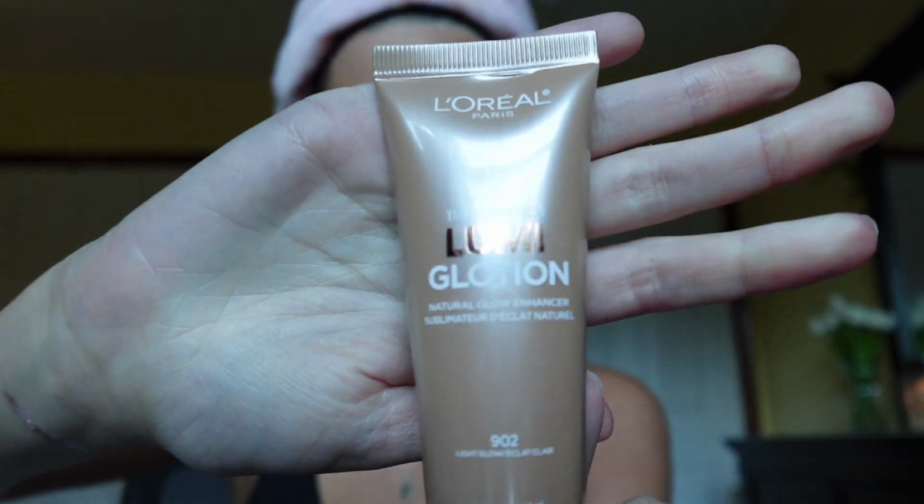I'm honestly not wearing much makeup because in the summer I don't really like to. I feel like I'm kind of tan enough. I'm literally pale as a ghost, but tanner than normal. So I'm not gonna really talk about the products I'm using too much. I'm just kind of gonna show you and answer the questions. So we are going to start off with this L'Oreal True Match Lumi Glotion.